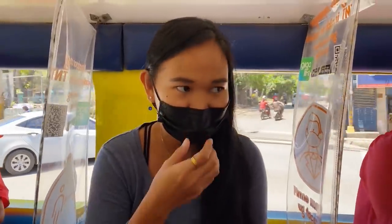So it's like a deficit. So they have to work longer hours just to pay the rental fee to the owner of the jeepney. And on top of that, the prices of gas here in the Philippines are rising. So that's not really good news for the drivers out here.